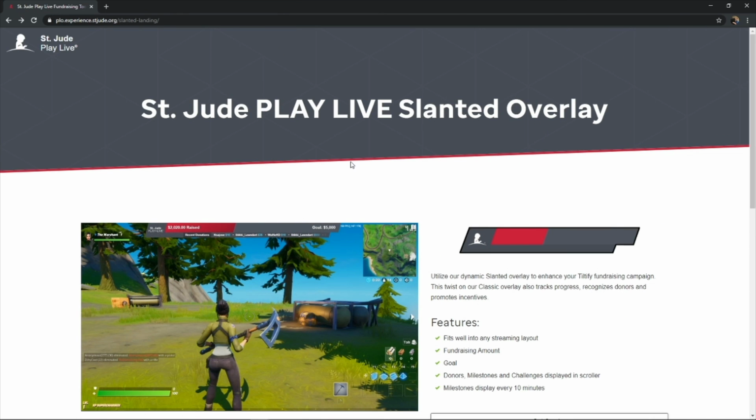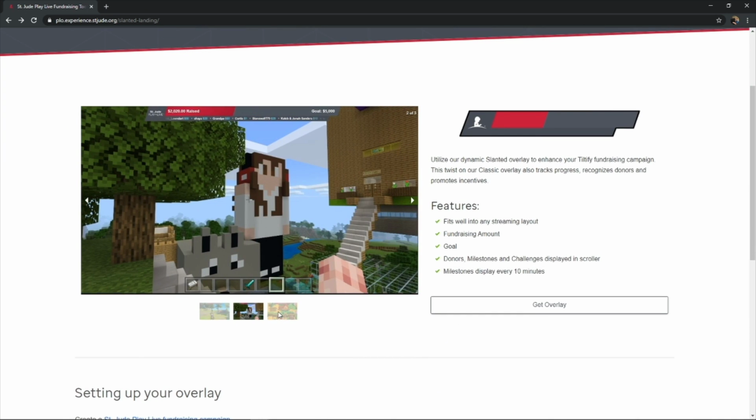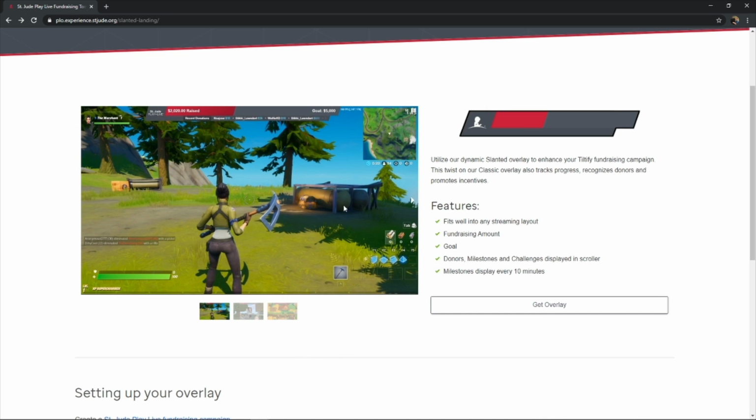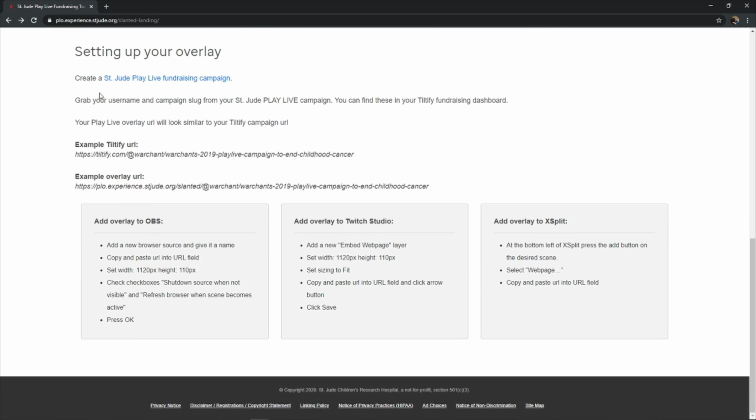So once you've clicked in to view the overlay that you want to use, you'll first notice here on the left side just some basic examples of what this particular overlay might look like on a game that you might want to stream. And on the right side, you'll see a little bit of description and a list of some of the features you can find within this particular overlay. And then if you scroll down, you'll notice some pretty easy to follow instructions of how to get this particular overlay into whatever software you choose to stream with.